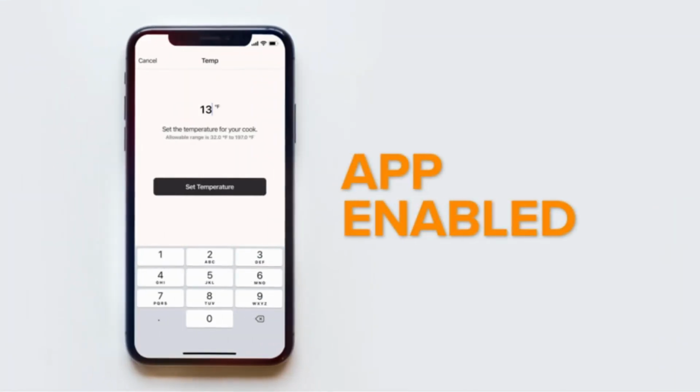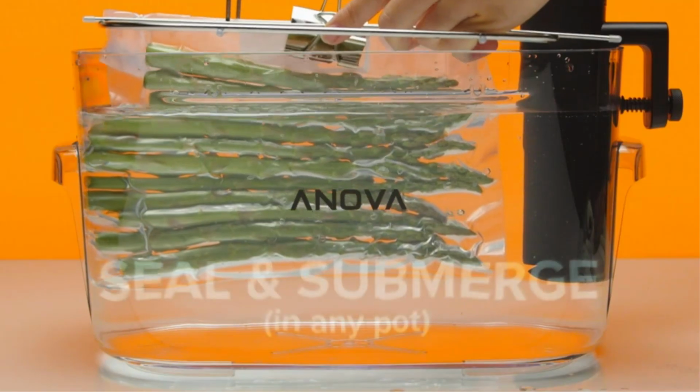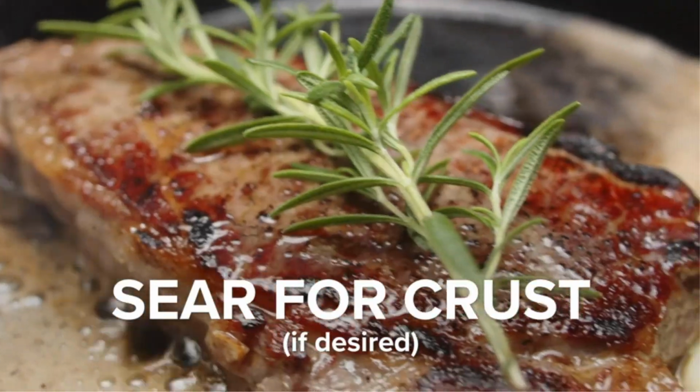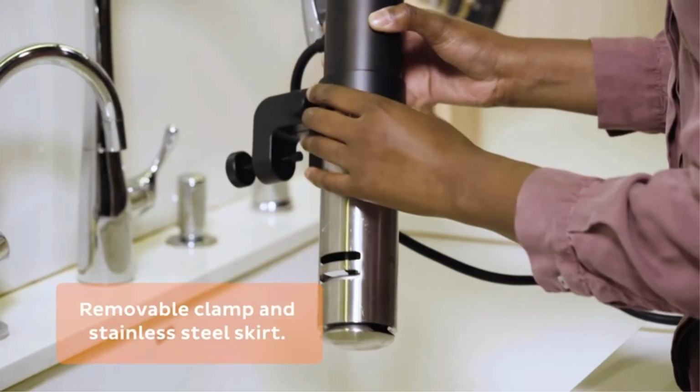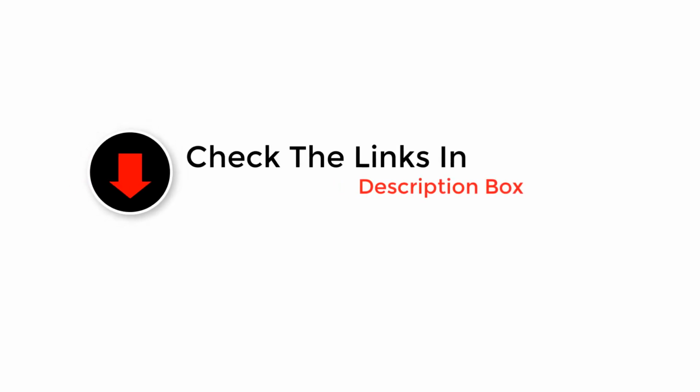Hey there, foodies, get ready to elevate your cooking game as we embark on a journey into the realm of precision with our ultimate guide to the best sous vide cookers. Whether you're a seasoned chef or a home cook, we've got all the insights you need. Join us as we dissect top-notch sous vide cookers, unveiling their features and performance, so you can make the perfect choice for sous vide perfection. Let the culinary adventure begin.